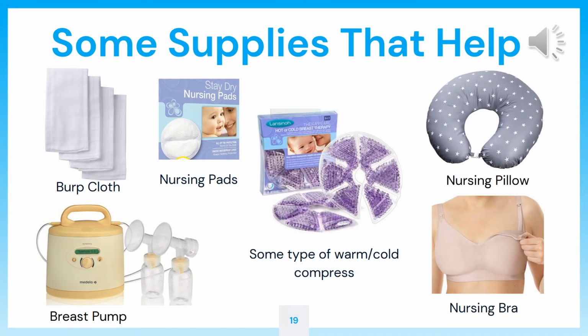Here are some supplies that can help you succeed in breastfeeding. Some burp cloths, nursing pads, a breast pump, some type of warm or cold compress, a nursing pillow, and a nursing bra.